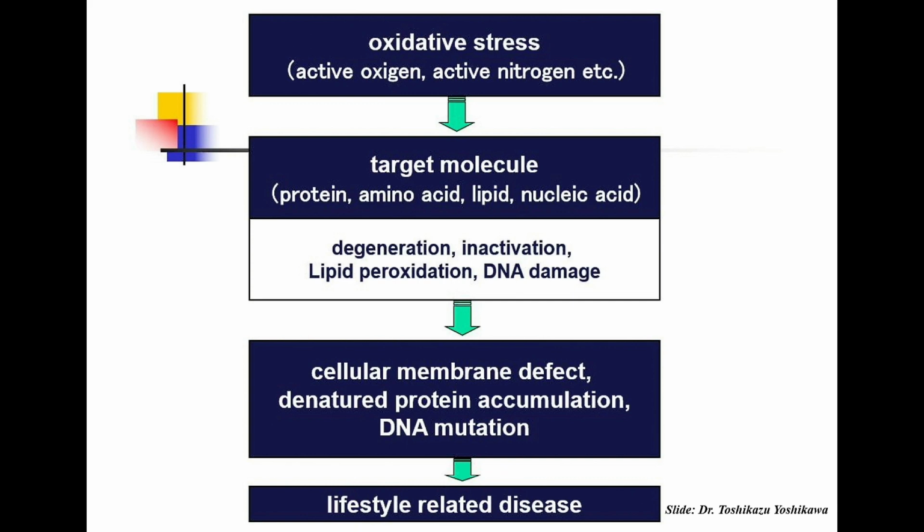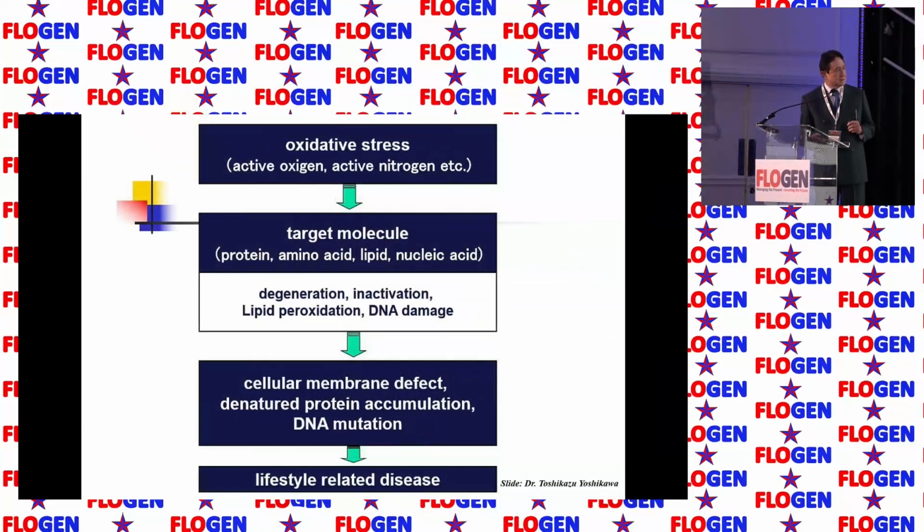Active oxygen, active nitrogen, and others have target molecules. That damages protein, amino acids, lipids, and nucleic acids. And then that causes degeneration, inactivation, and lipid peroxidation. And finally, DNA damage. So cellular membrane defects, denatured protein accumulation, and DNA mutations finally cause lifestyle-related disease.